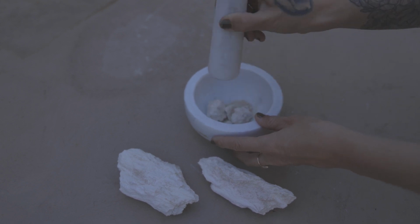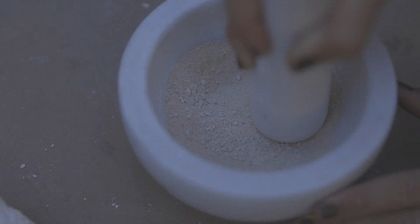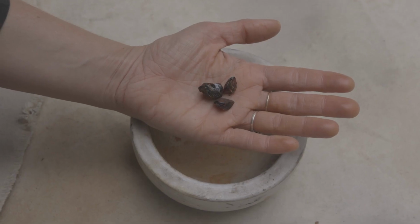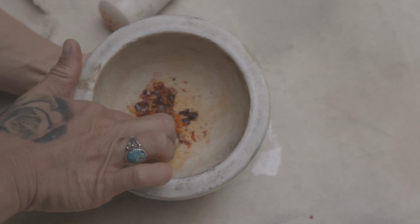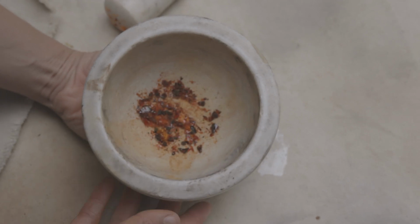I collected limestone from the sandy coast, as well as charcoal from burnt eucalyptus trees. I used the balga tree resin, which has this almost beautiful ruby gem-like quality.